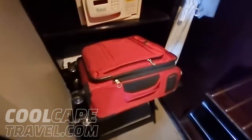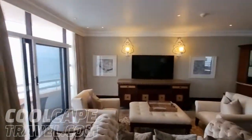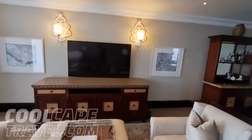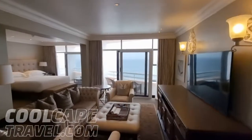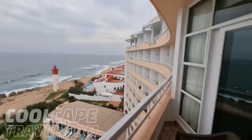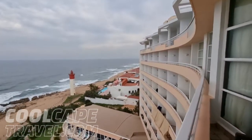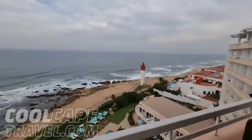My tiny little bag. This is the Grand Lounge. Wow, look at that. And look at that big telly. It's truly massive. We have 2 balconies. I feel so special. We've got different views this time around. Look at the hotel from this angle. Isn't that awesome? Here we are on the second balcony now.